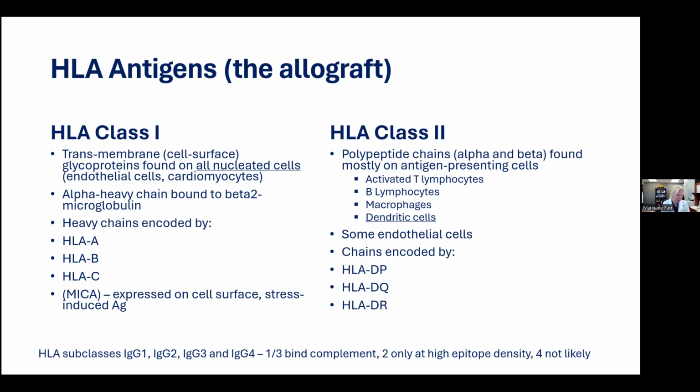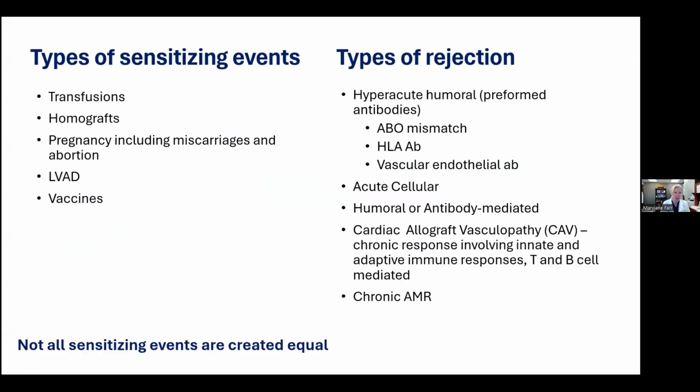I think when I was a training fellow, we didn't know anything about DPs. And I think we were just learning something about DQs, and that wasn't a million years ago. So there are more things that we discover about HLA as time passes. We do know that IgG has subclasses of 1, 2, 3, and 4. 1 and 3 typically bind complement, and 2 only at a high epitope density, where the epitopes are the actual immunogenic piece of an HLA polypeptide or glycoprotein. And IgG4 is typically not all that immunogenic.